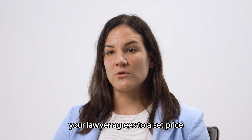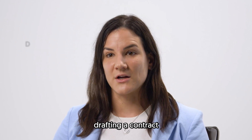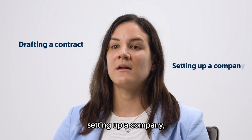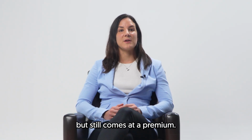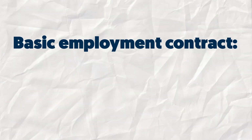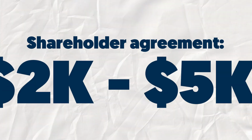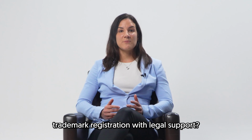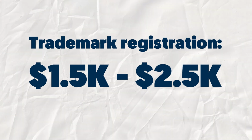Secondly, there's fixed or flat fees. This is where your lawyer agrees to a set price for a specific service, say drafting a contract, setting up a company, or registering a trademark. It's more predictable, but still comes at a premium. For example, a basic employment contract might cost between $500 and $800. A shareholder agreement, around the $2,000 to $5,000 range. Trademark registration with legal support, easily between $1,500 and $2,500.